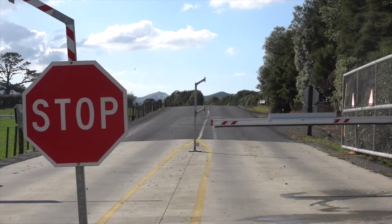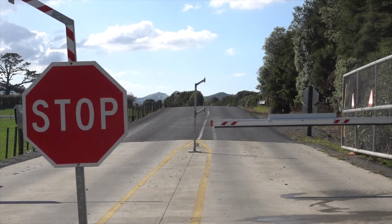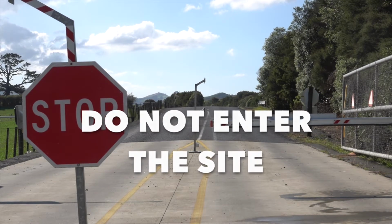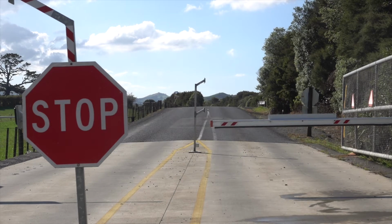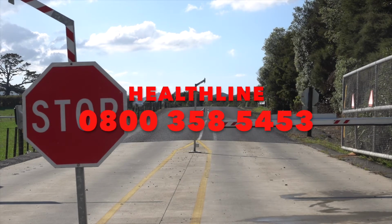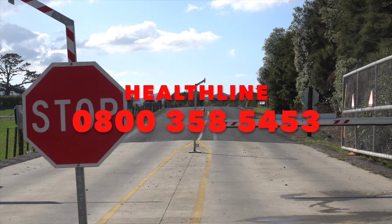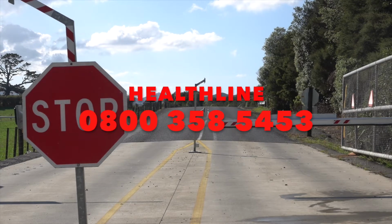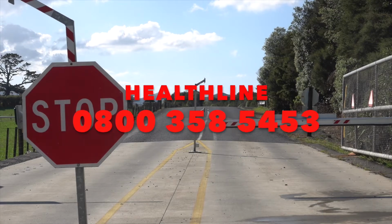If you have a cough, fever, shortness of breath or cold or flu-like symptoms, do not enter the site. Stay home and contact the Ministry of Health Healthline on 0800 358 5453 and also contact your supervisor. If you think you've been in contact with someone who has COVID-19 symptoms, you should also stay home and contact the Healthline and your supervisor.